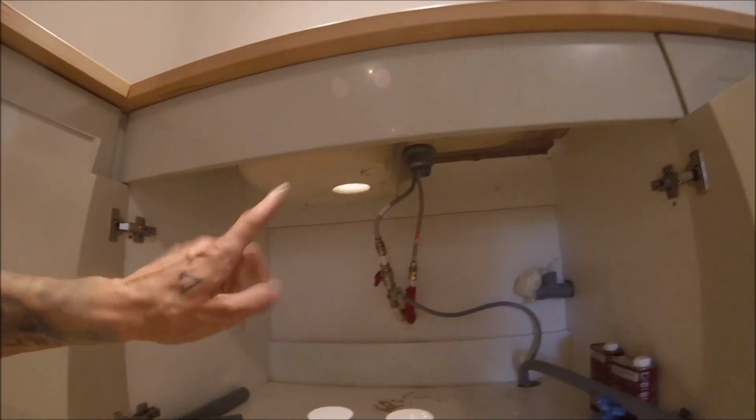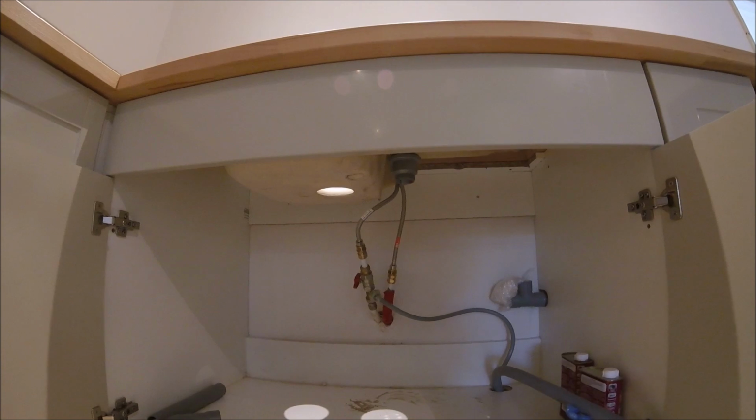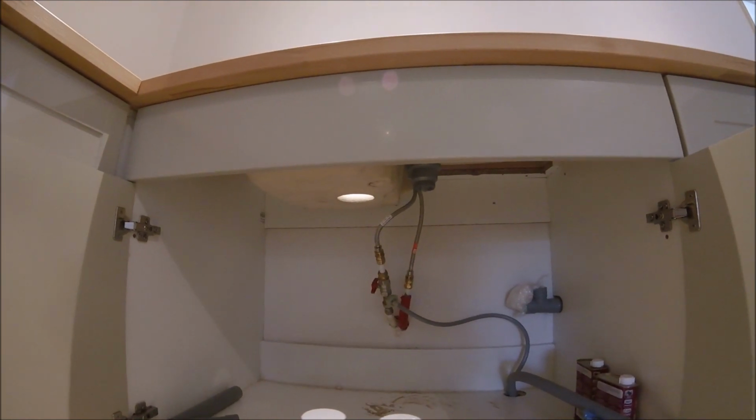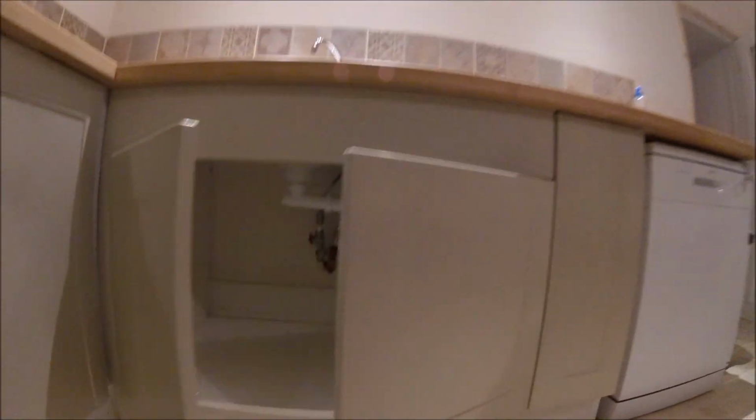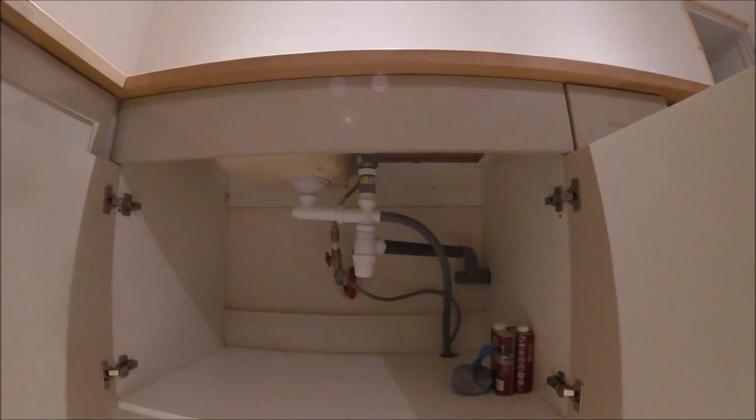This is now all plumbed in. I've just got to go get the waste and fit that in, so that's my next job. I'm just going to go do that now. Ta-da! Right, that's that all plumbed in.